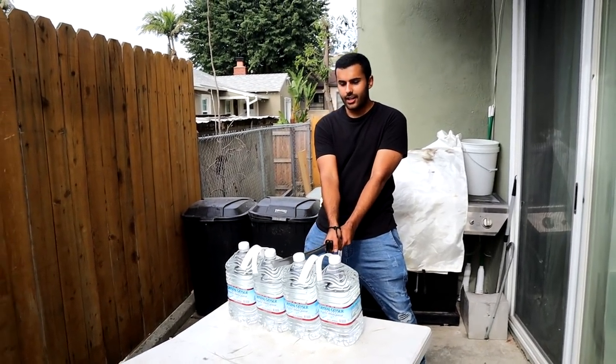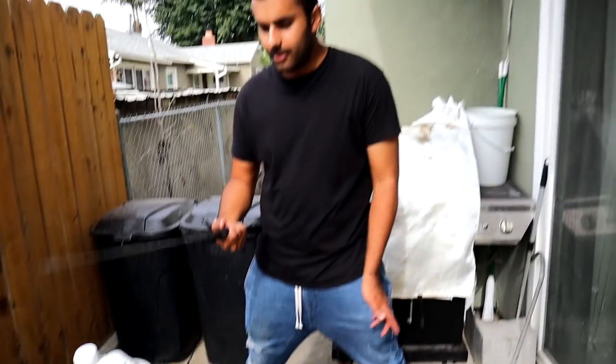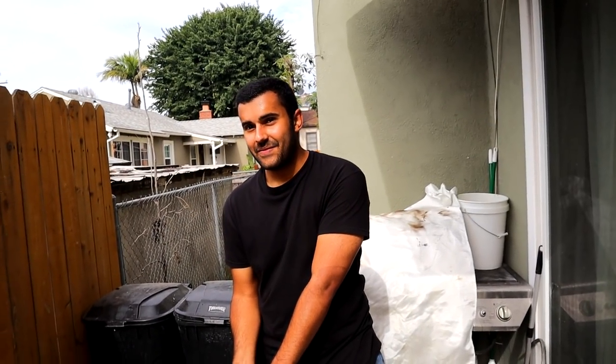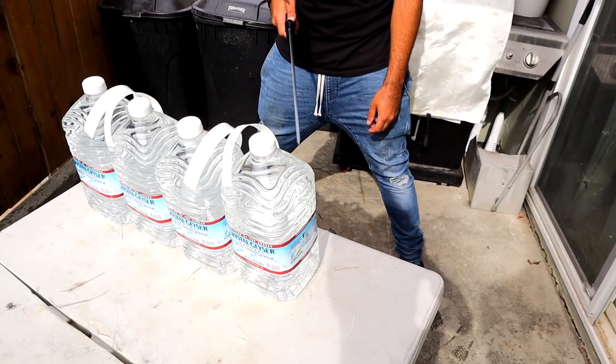Okay, guys, this right here is the 4-gallon challenge. The most we've ever been able to cut, I believe, with these bottles is 3. So let's see if the samurai sword can do it. What do you think? That's a lot. Honestly, I have hope. I have hope too. We have to realize 1, 2, 3, 4, 5, 6, 7, 8 layers that I have to go through and all that water.